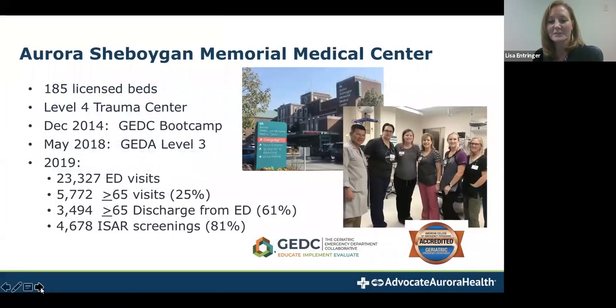Next slide. So at Sheboygan Memorial, we have 185 licensed beds. We are currently a level 3 geriatric emergency department accredited by the American College of Emergency Physicians. In 2019, we saw just over 23,000 patients through the emergency department. 25% of those were 65 or older. And of those 65 and older, 61% were discharged home. So that gives you a perspective of our size and what we're managing in our emergency department. And we currently have only 12 emergency department beds. Next slide.